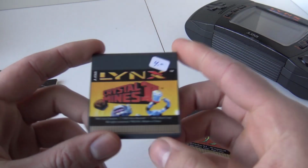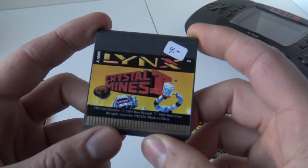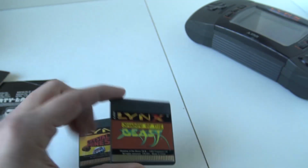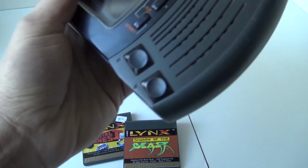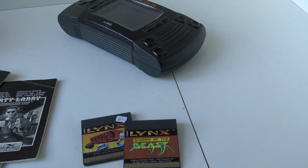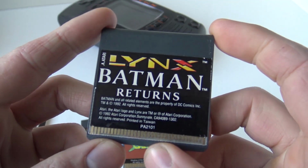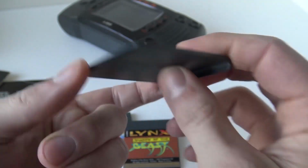The games. I bought this one for €4, but look at it. How it looks is really awesome. Shadow of the Beast. I still got one game. It's time for some Spangman Returns. So we're going to try out all of these games.